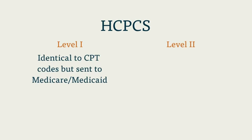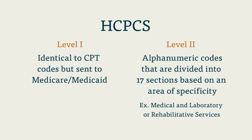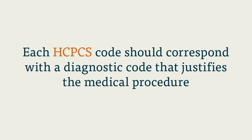The HCPCS code set is divided into 2 levels. The first of these levels is identical to the CPT codes that we covered earlier. Level 2 is a set of alphanumeric codes that is divided into 17 sections, each based on an area of specificity, like medical and laboratory or rehabilitative services. Like CPT codes, each HCPCS code should correspond with a diagnostic code that justifies a medical procedure. It's the coder's responsibility to make sure whatever outpatient procedure is detailed in the doctor's report makes sense with the listed diagnosis, typically described via an ICD code.